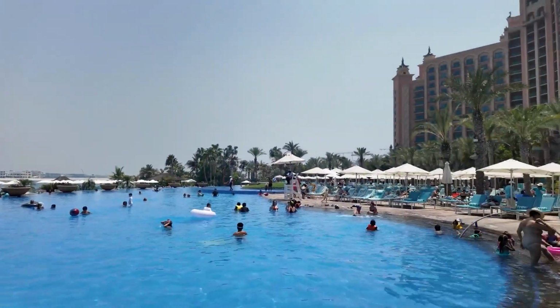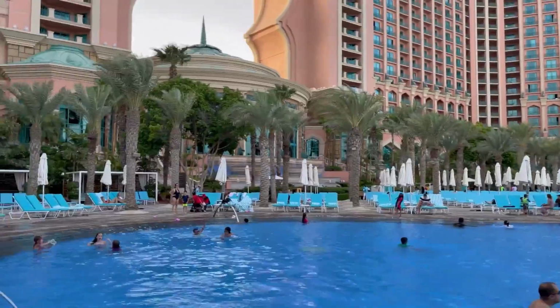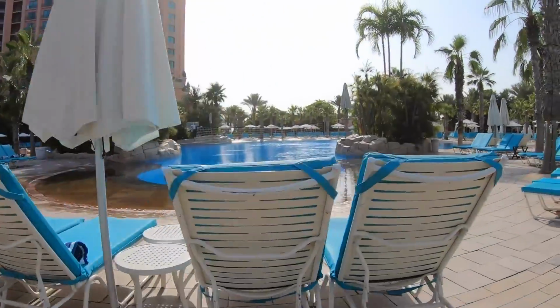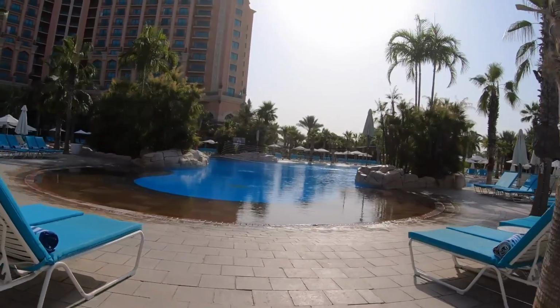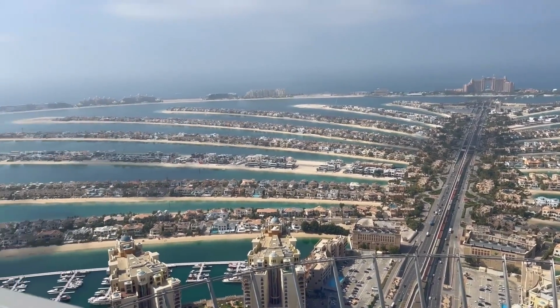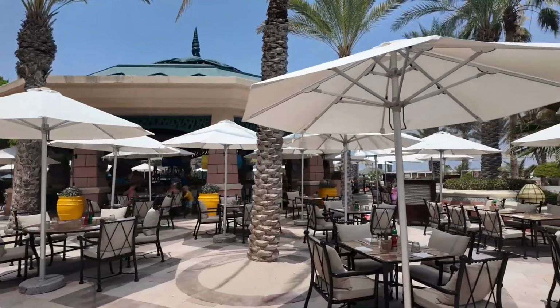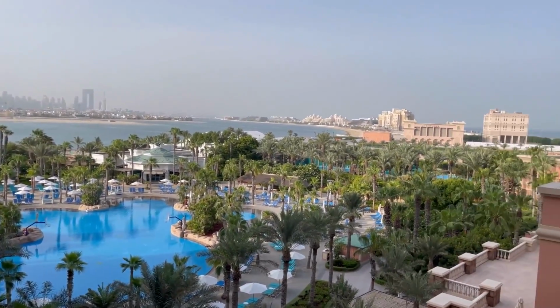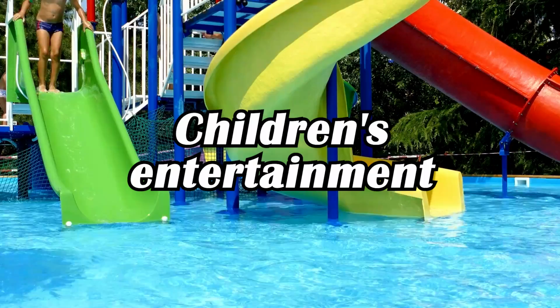However, the daytime entertainment by the pool reminded me of a cheap resort with banal contests. In a hotel of this level, you would expect something more stylish and original. Nevertheless, the overall impression of the entertainment remained positive, and there were enough activities for the entire day. The kids were absolutely thrilled, and I will tell you more about that next.